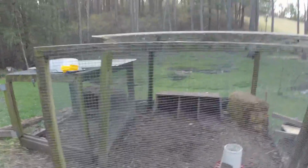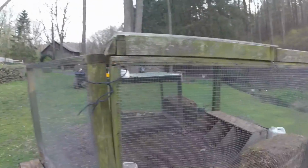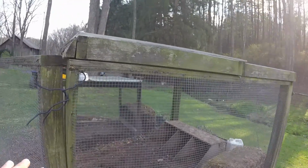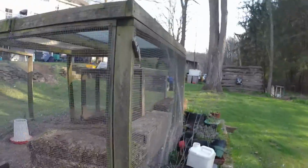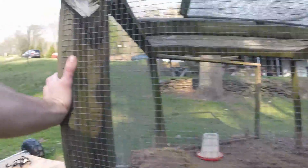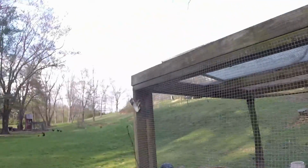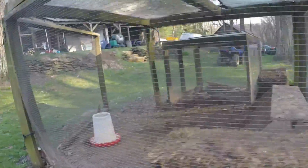Alright, so this is the duck house. It's a really simple cage design. It's only for at night, so you don't have to worry about them living there in the day. We let them out early in the morning. They go back in by themselves at night. It's pretty solid, just 2x4s in various dimensions. It's got, ooh, there's an egg back here. Got a little nesting box inside that we built.